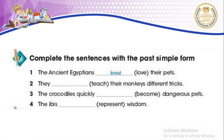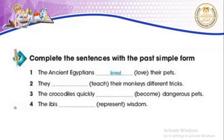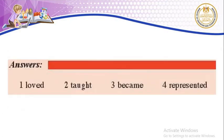Number three, the crocodiles quickly become dangerous pets. لو حبينا become نجيب منها الباست هتبقى became. So the crocodiles quickly became dangerous pets. Number four, the ibis represent wisdom. It will be represented. The ibis represented wisdom. Okay, let's move to the answers. Here are the answers. Number one, loved. Number two, taught. Number three, became. Number four, represented. Okay, let's move to another part.